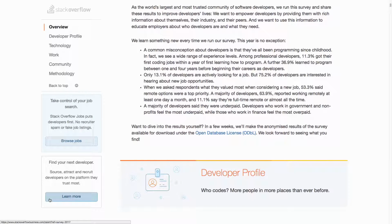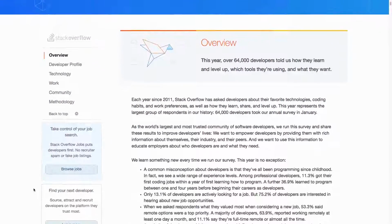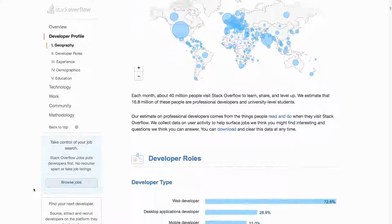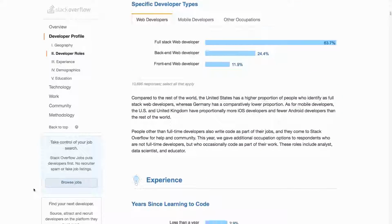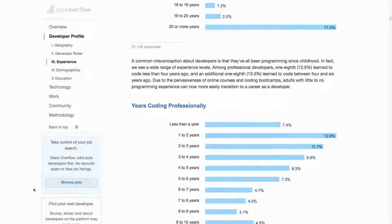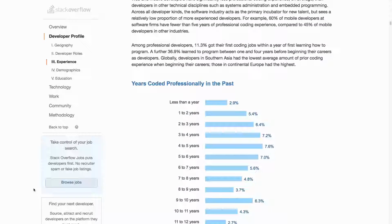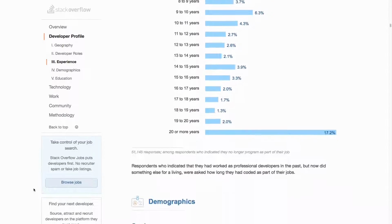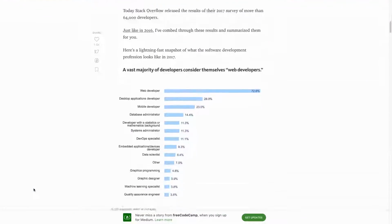Most developers use JavaScript and think of themselves as full-stack web developers. 72% of developers identify as working in a non-software industry. More than 25% of developers have 10 or more years of professional experience. Less than 8% of respondents identify themselves as female. For full results, see the Stack Overflow survey. And if you just want a brief overview, check out Quincy Larson's summary.